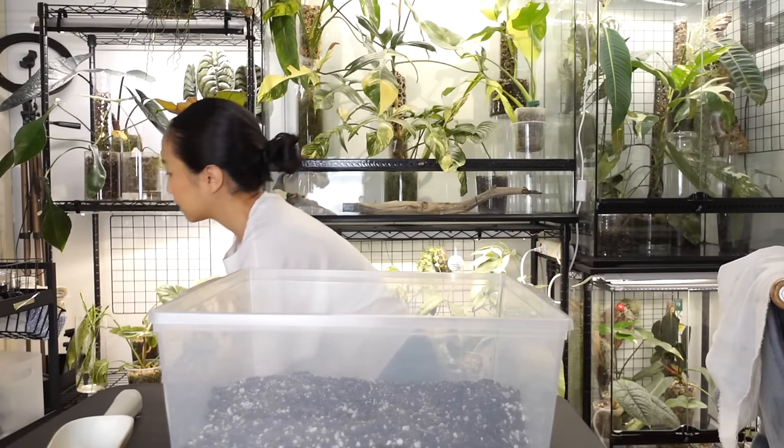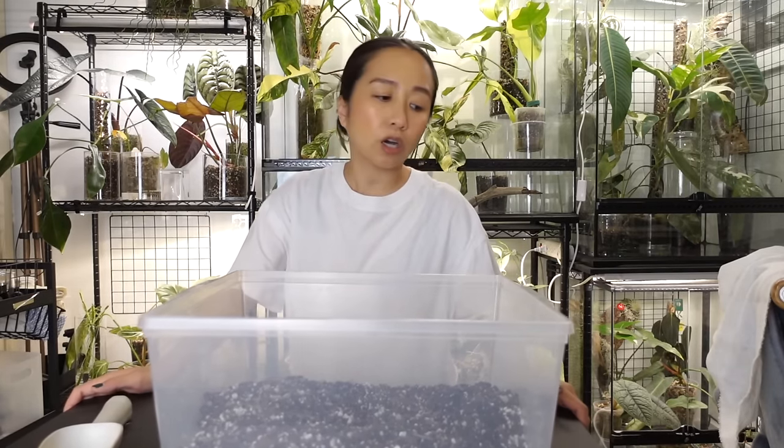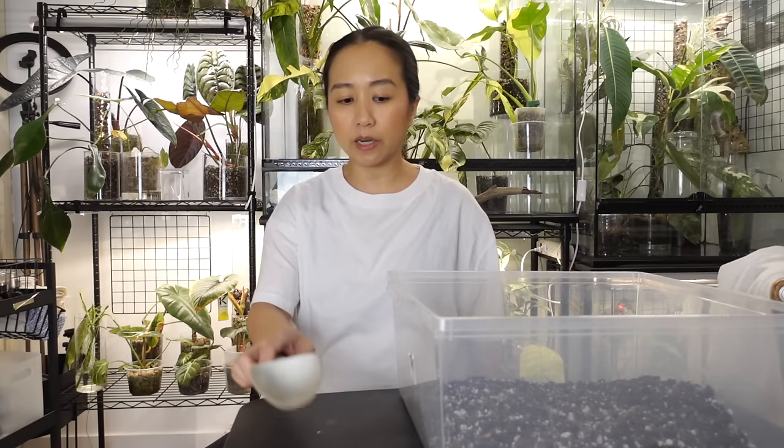I'm gonna put on a mask. I have been not masking on camera, but now that I'm pregnant, I've really been trying to be better about masking all the time.